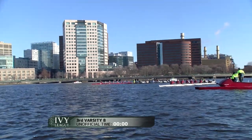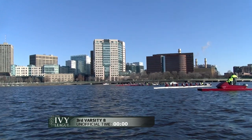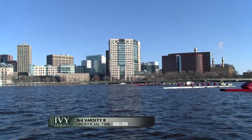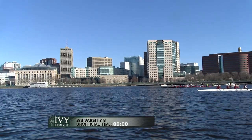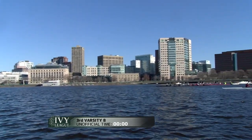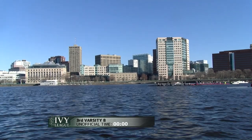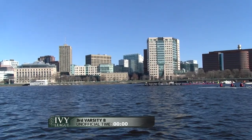BU a late entry just into the fold as well. They will be down in lane number 3. Harvard sits in lane number 5 with Georgetown in lane 4 for this one. So the Crimson will be at the bottom of your picture. And again, I mentioned it, some big changes for this Harvard boat from Friday to Sunday as the coaching staff tries to tinker and see what the right combinations are here.